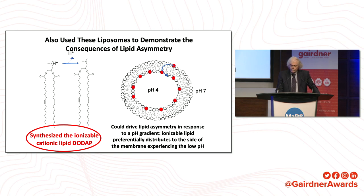We also used these liposomes to demonstrate lipid asymmetry. In order to do this, we constructed these small vesicles with a pH gradient, and we said, okay, well, what can we flip across the membrane to simulate lipid asymmetry? In other words, more lipid or particular lipids on one side versus the other.